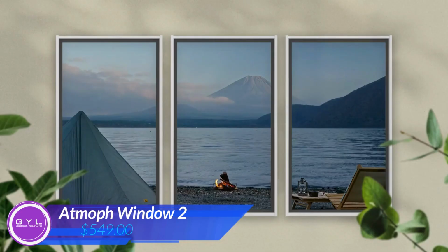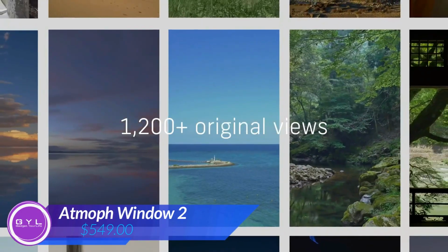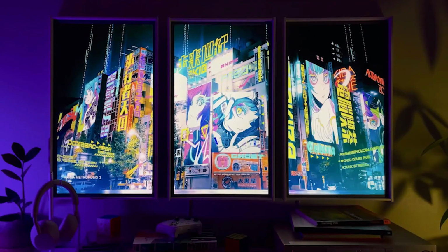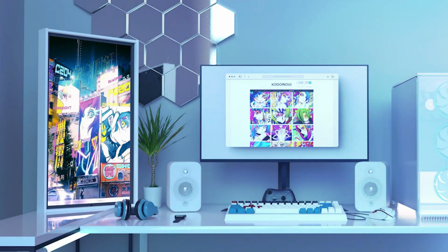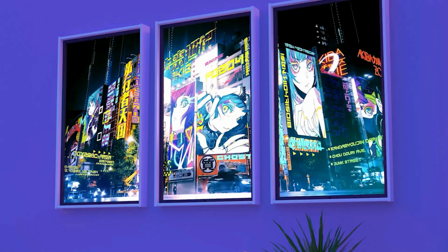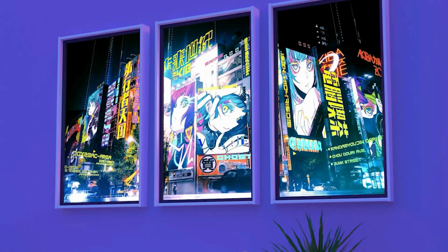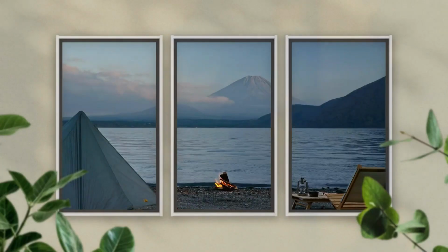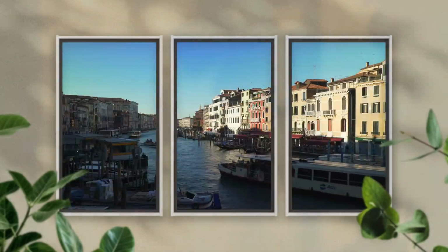Discover the Atmos window, a smart display featuring over 1,200 4K and 6K original views from all over the world, all available from the comfort of your own home. With an easy swipe through the extensive library of views, you can select your favorite location to escape to. From lively cityscapes to serene mountain lakes and sunny beaches, the options are endless.